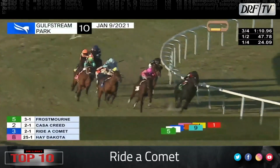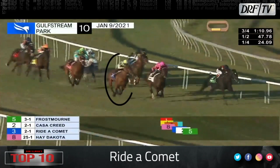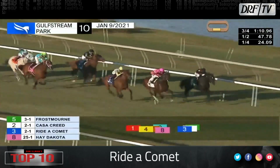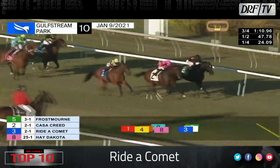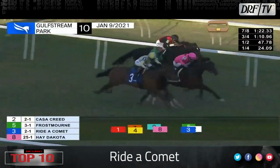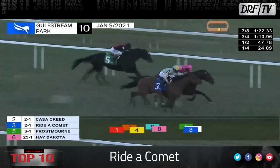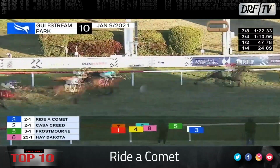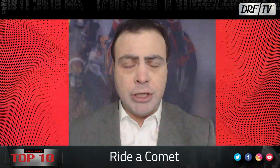Number 9 is Ride a Comet. What a job trainer Mark Casse has done with Ride a Comet. This horse won the Del Mar Derby in 2018, then missed 2 years. He's come back, become a graded stakes winner again with this victory in the Tropical Turf in his first start of 2021, and in his most recent effort, he was second in the Maker's Mark Mile, a Grade 1 race with a 102 Beyer. You'll see him on Kentucky Derby Day stretching out a bit in the Turf Classic.